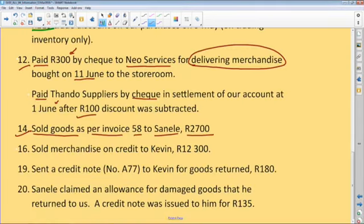Here it is. I want you to quickly do this one. I'm giving you a minute to do it. On the 16th, sold merchandise on credit to Kevin, and the amount is 12,300. Hopefully you get the cost of sales correct. Your 1 minute starts now.